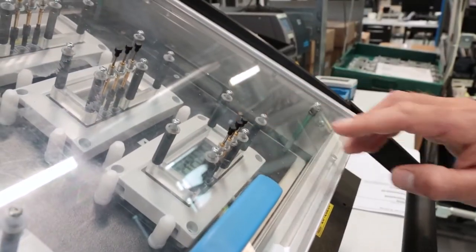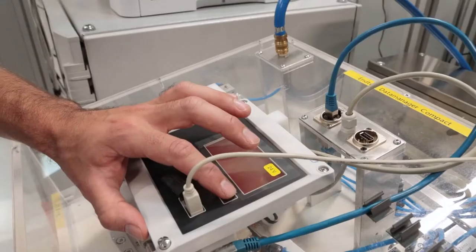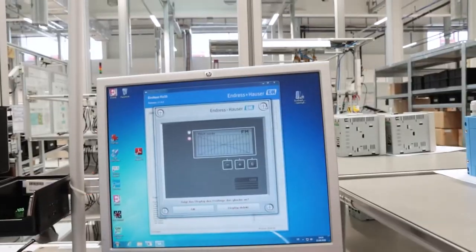What else do you have in mind when you think about quality? It has to be proven somehow. Testing, testing, testing is key.